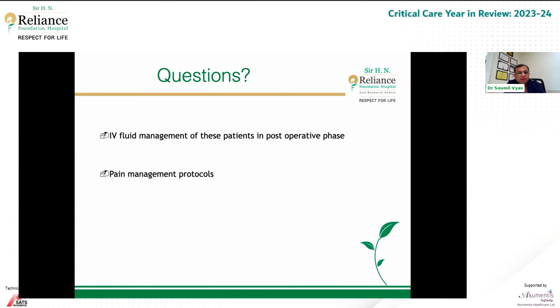I think the most difficulty that we face is within the first 24 to 48 hours, when the effect of the general anesthetic is wearing out, especially if patients have been ventilated overnight, and they suddenly, as they get extubated, the pain is quite significant. I don't think the pain is too much, but it's just the perception of the pain that becomes exaggerated, because they wake up from the anesthesia and get extubated.